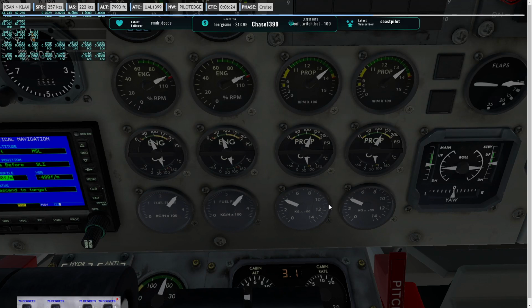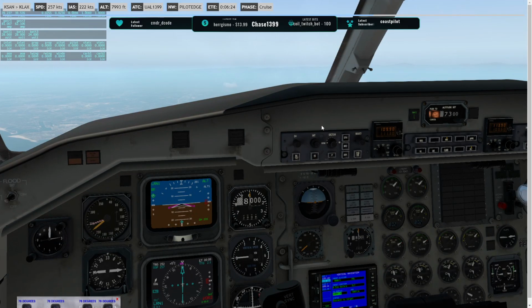United 1399, expect visual approach runway 25 left at Los Angeles, unless you'd like something else. Contact SoCal approach 124.9.